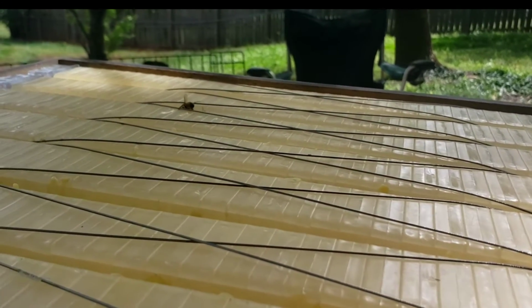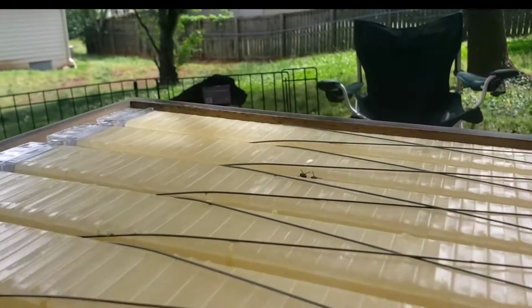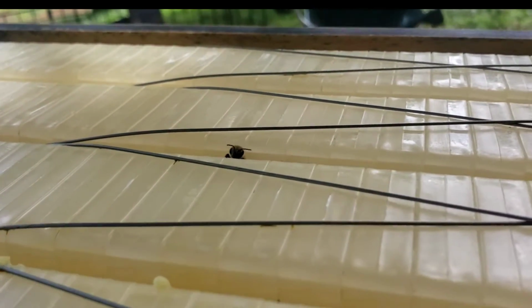There's a bee trying to land on me. See that guy flying around the camera? He's about to land on my finger. Ugh, and that's the worst. Oh, look at those two, just peeking their heads up. Is he gone yet? Anyway.